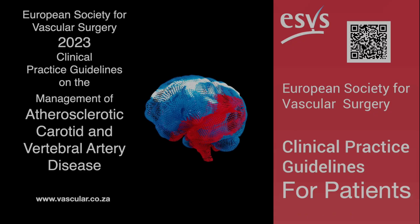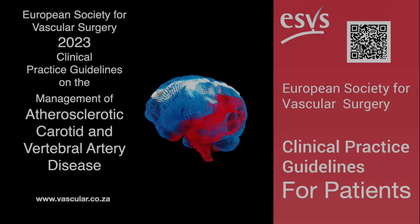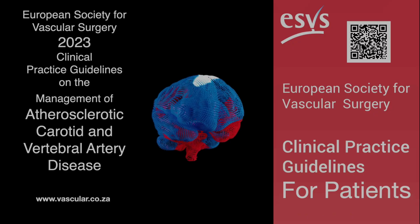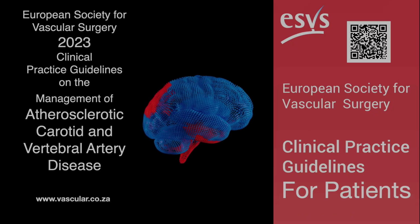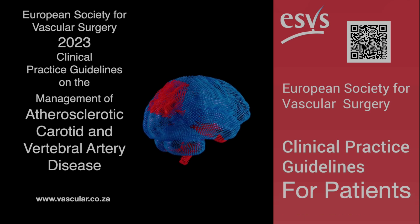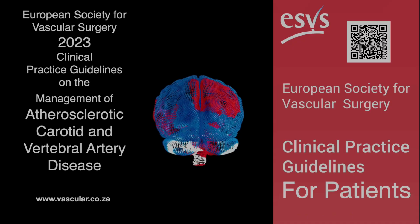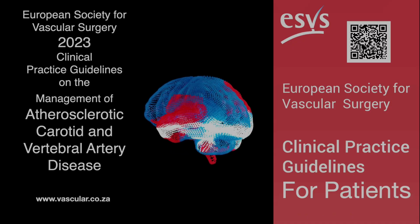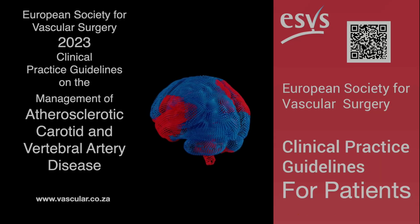What sort of clues? They look closely at imaging results. For example, has the person already had a silent stroke? That's a small area of damage seen on a brain scan that didn't cause noticeable symptoms. Ah, so the brain's already showing some impact. Potentially, yes, or has the narrowing got significantly worse quite quickly over time? They also look at the plaque itself using advanced ultrasound or other imaging. Is it very large? Does it look unstable? Is there evidence of bleeding inside the plaque? Bleeding inside the plaque, wow. Yeah, it suggests inflammation and instability.